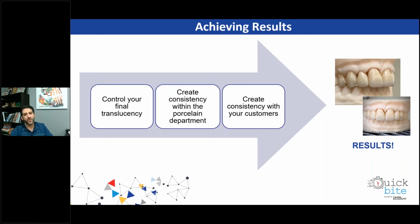I could have sold this bridge or these single units as layered zirconia for a lot more money, but we don't need to, and I don't want to sell it for a few more bucks because my cost of actually building porcelain and having those high-skilled ceramists costs me more. I prefer convincing all my customers to do high translucency zirconia. It costs me less to make, and it overcomes the extra charge that I'd charge them for layering porcelain on it. And you can easily get away with doing it with this material.